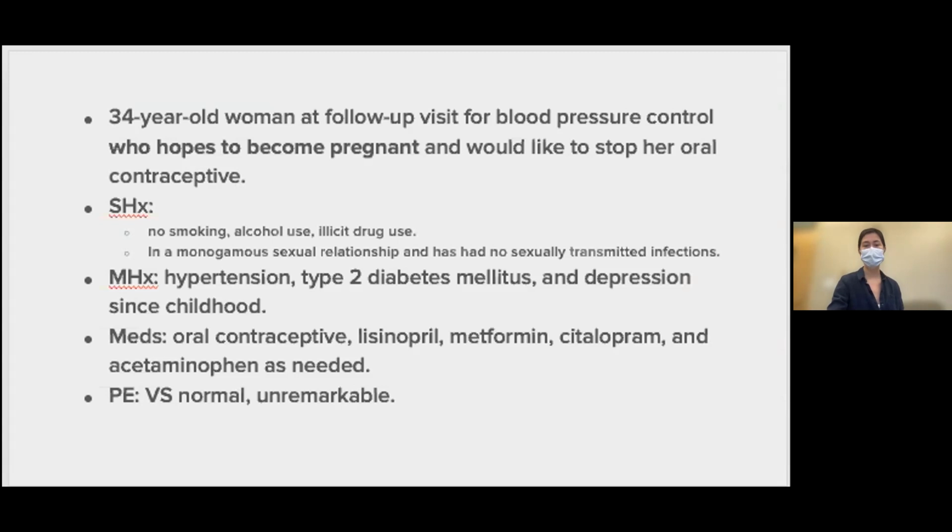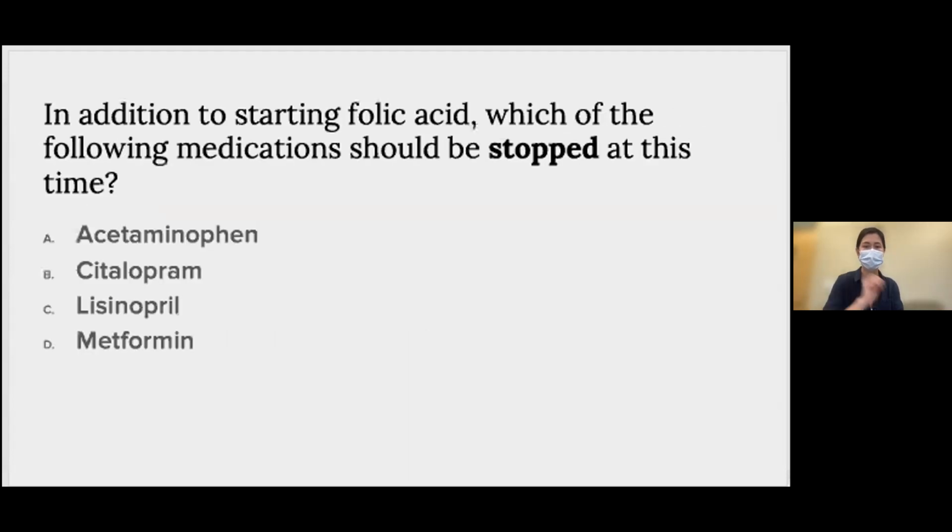She's got hypertension, type 2 diabetes, and depression. She's on the OCP, lisinopril, metformin, citalopram, and Tylenol as needed. And she has a normal physical exam. So in addition to starting folic acid, which of the following medications should be stopped at this time?